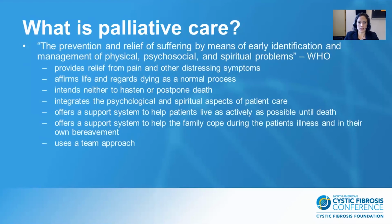The World Health Organization does have a lot of bullet points on what they define it as. And they say it is the prevention and relief of suffering by means of early identification and management of physical, psychosocial, and spiritual problems. And as physios, we can really get involved with this. So parts of this are going to be important for physios to be involved in. For example, providing relief from pain. So things like, again, massage, mobility, positioning can be very helpful for pain relief.